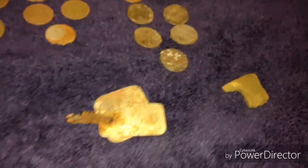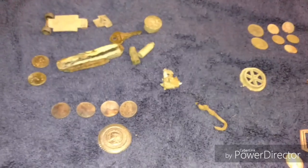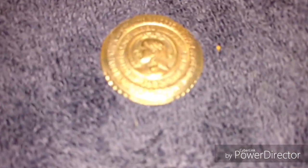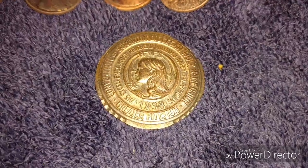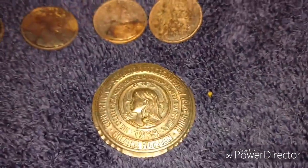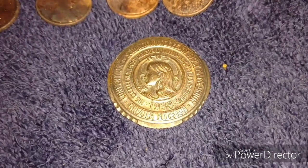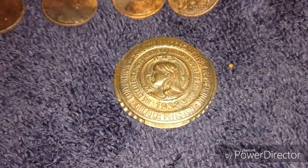But anyway, like I said, not too much over the last 2 days as far as really spectacular finds, but I really like that medallion here. I think that's really cool, especially having the date on it like that. So kind of unique, and it's a piece of history, right from our area right here. So that was pretty cool.